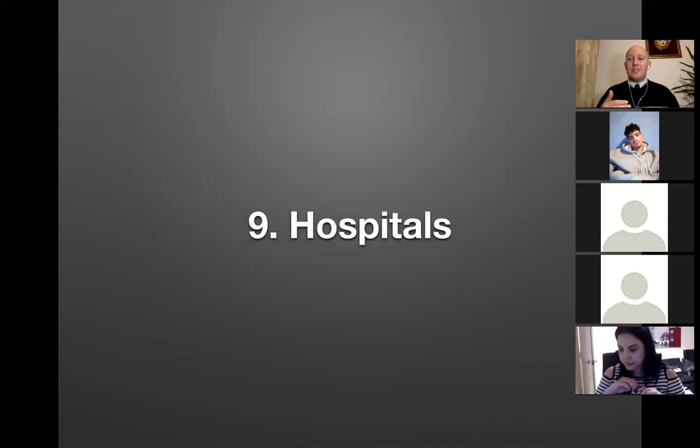And a lot of hospitals will allow outside companies like us, like FM representatives, to come and have a table with the products and sell these products to their members of staff.